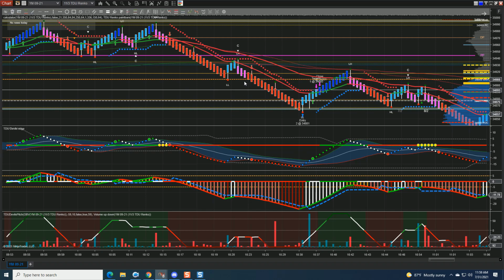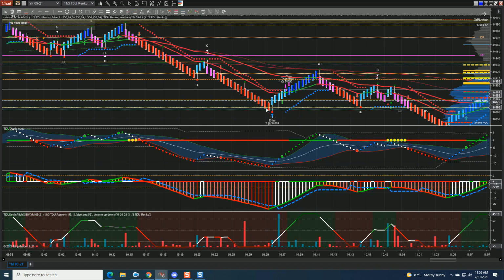Not to belabor the point here, but there were 42 ticks down to the IB low. Now this was not the VWAP at that time, but I would have targeted the IB low. So there was a nice trade here.